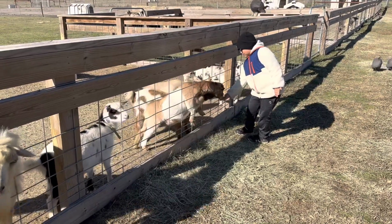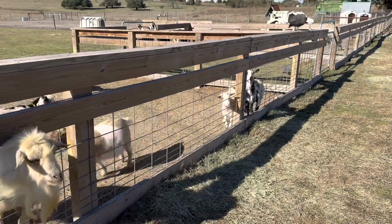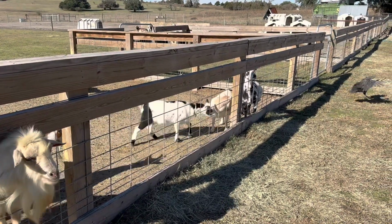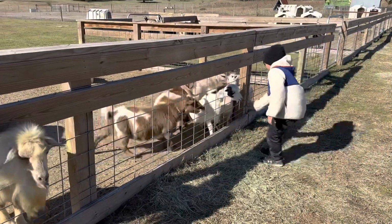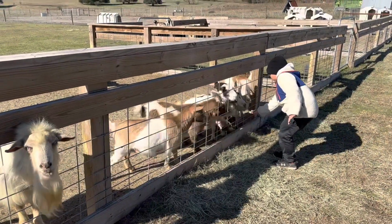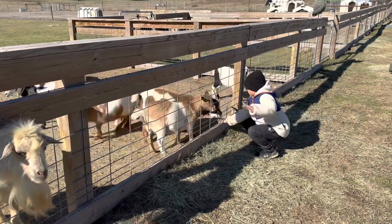Pretty much all of the females will have babies every year. Typically the boar goats over here only have one, maybe two. These guys typically have at least two, maybe three, because they are smaller goats. They typically have the babies around.